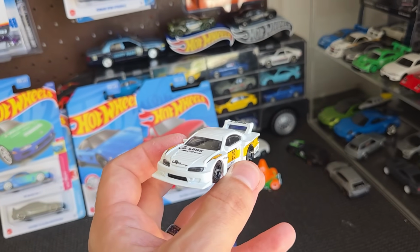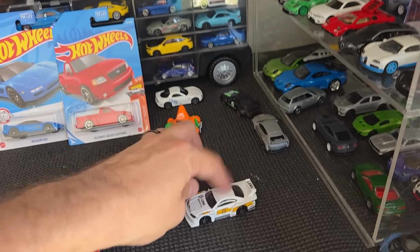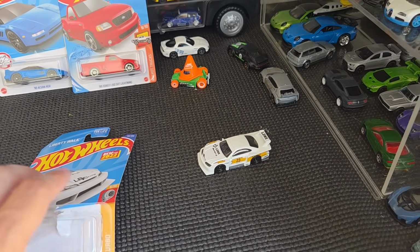This was this cool mainline that I really wanted to put my hands on. And here it is. It's really, really cool. I think I have it in black opened, if I remember correctly, but not in white, and I don't have the red to open as well.